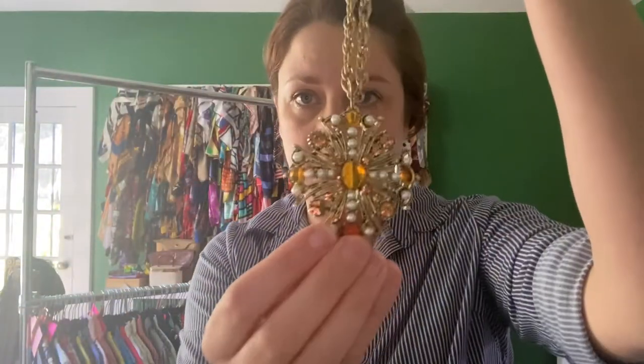$15 with jewelry. So these earrings, but it's a set, so hold on. So these earrings and this necklace, that is $15 for the set. And then this other set, is this Whitney? No, this is Sarah Coventry. So $15 for the necklace with the earrings, for the set, and they're clip back. $15. And then this one is not signed.